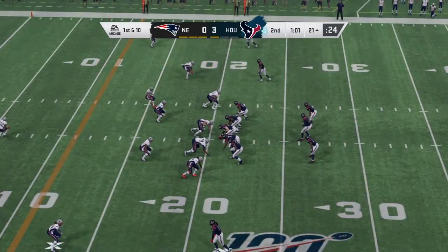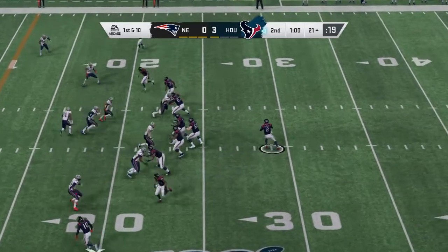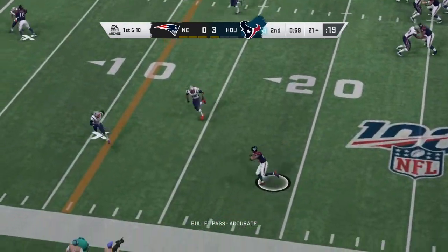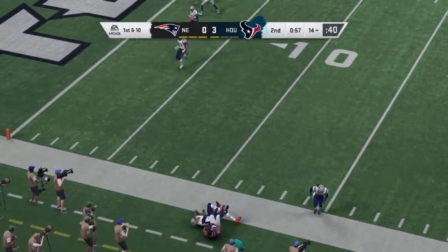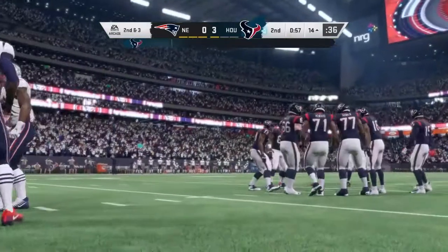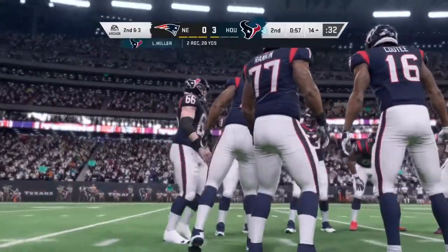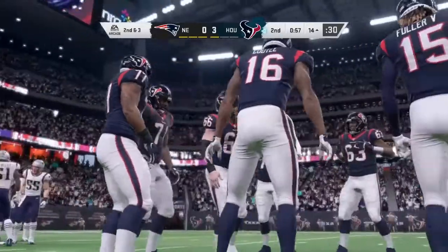This offense finding its legs now. Here's another 1st and 10. Shotgun snap for McCarron. He completes this into the hands of Miller. And able to get this down inside the 15, either the 13 or 14 before he's out of bounds. 7 yards on the play, and it'll bring up a 2nd down.